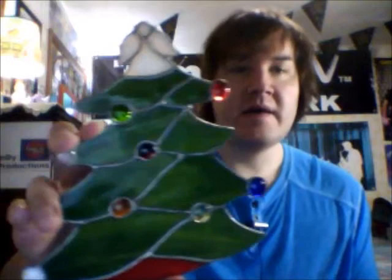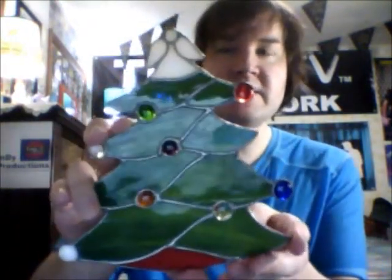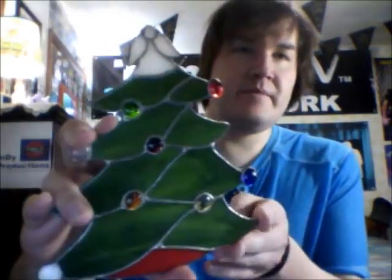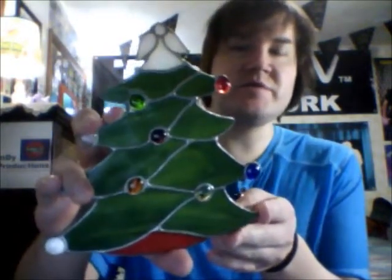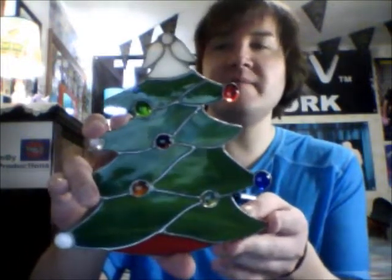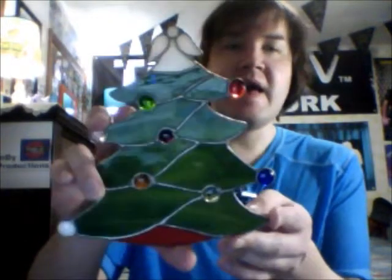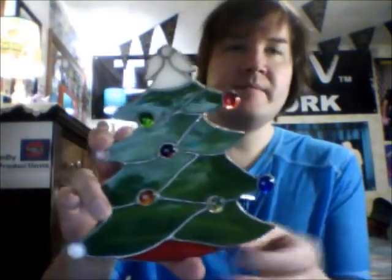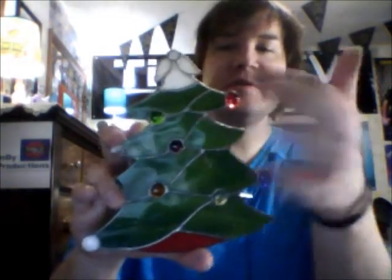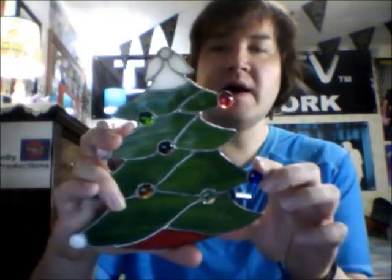This is one of my favorite pieces as well, because I like the design of this Christmas tree. Of course, the branches of this tree are in a green color, and the red skirt on the bottom, the angel on the top, and the ornaments scattered throughout the tree, which I find interesting as well.